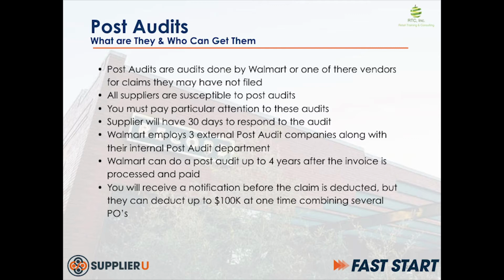So post audits, if you guys aren't paying attention to what post audits are, you're going to lose a lot of money and you will not be able to recover it. So like I said, there's 4 post audit companies, 1 internal one and 3 external ones. They're going to ask you for information.